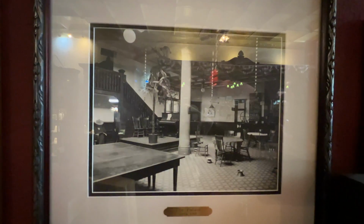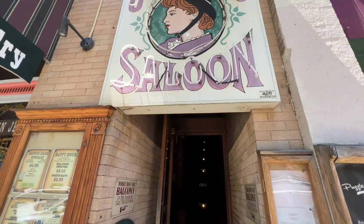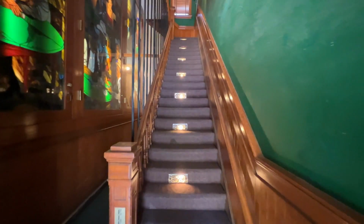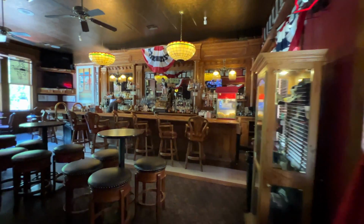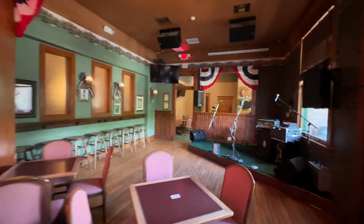And have no fear, there's another saloon just down the way. This is the Jersey Lilly, famous for its balcony and views of the courthouse. Also a restaurant that you can check out, dating back to the same historical period. And I think that's what people really love about Whiskey Row, is that it's a blast from the past, taking you all the way back to the old mining era of the 1800s.